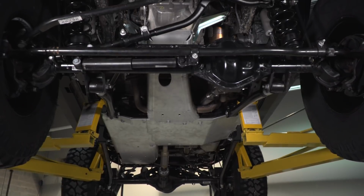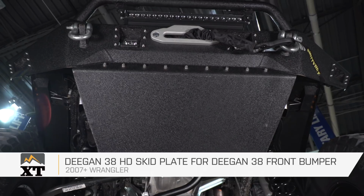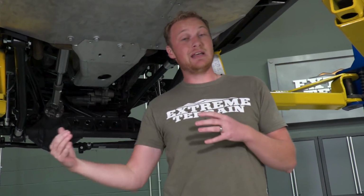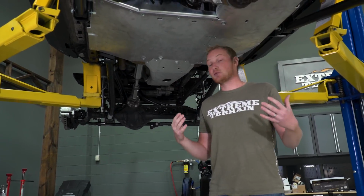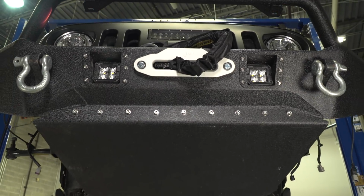Along with these skid plates, we also installed the Deegan38 skid plate that goes on that front bumper. Now that's a piece that not all of you are really going to need. Some of you are going to like it just for the look. It does finish off the look of the Jeep a little bit, but because this is a Rubicon, it has those electronic sway bar disconnects, so that skid plate is going to be functional for us, protecting that area.